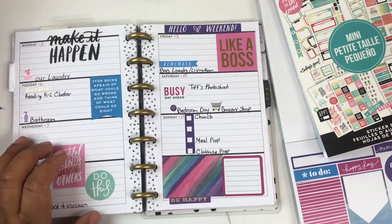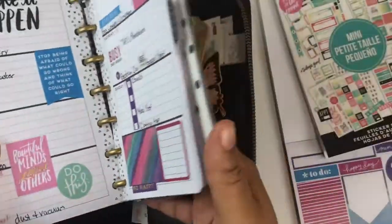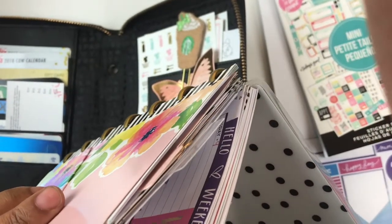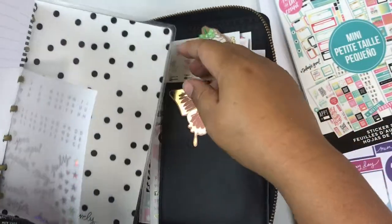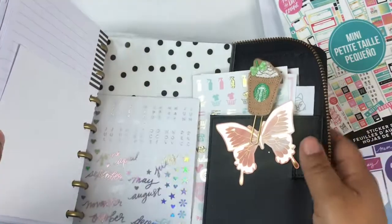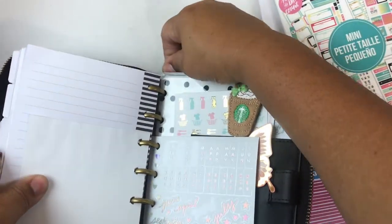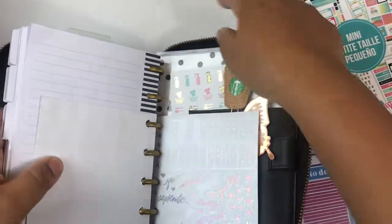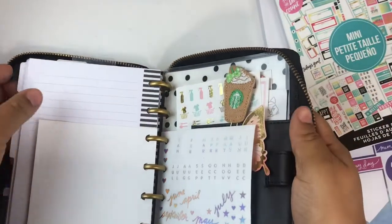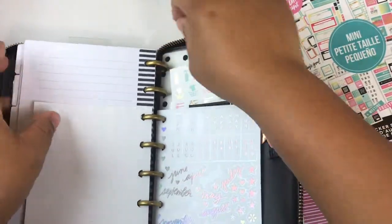I'm going to put her back in her home. As you see, I do use my Kate Spade as an actual wallet. I knew when I wanted it that I was going to use it as a wallet, and that's what I do for right now. I love using it as a wallet. I don't know how y'all don't. Really, there's one less thing I've got to worry about carrying around.